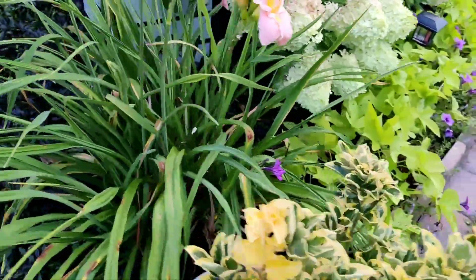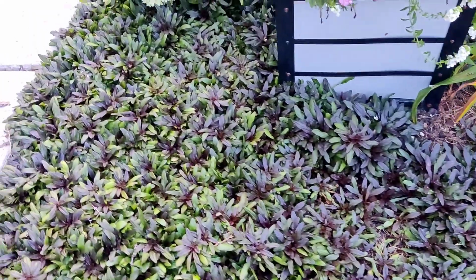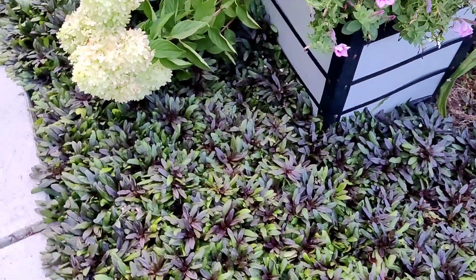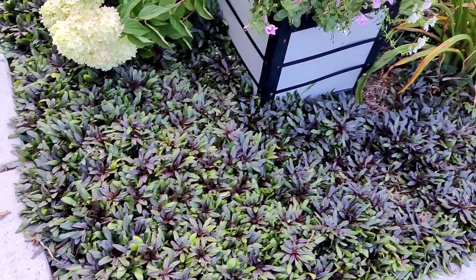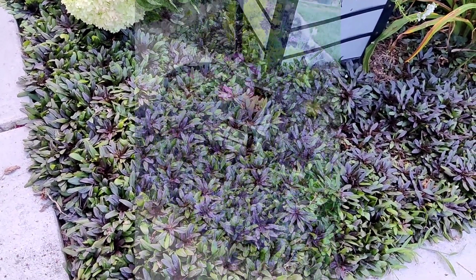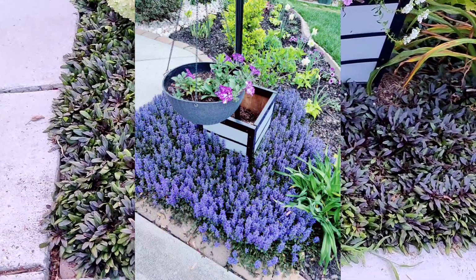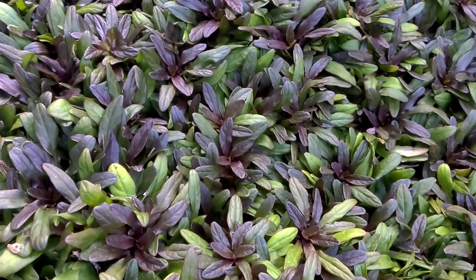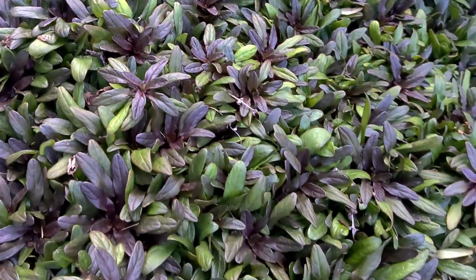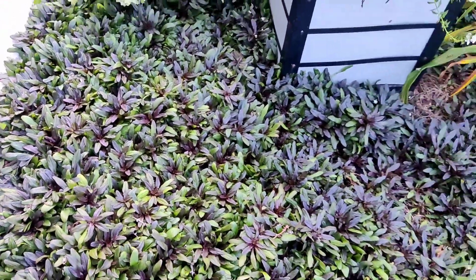And then swinging around this way, this is my ground cover. This is Chocolate Chip Ajuga. If you guys have seen my spring garden tour, you know that this is just a huge sea of purple blooms every spring. I love it. It's just literally, you can't see any of the foliage. It's just all purple blooms. But when the blooms die back, you're left with this gorgeous green and brown tone foliage. So I think Chocolate Chip fits perfectly as its name.